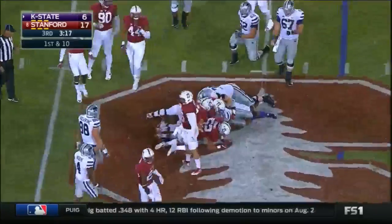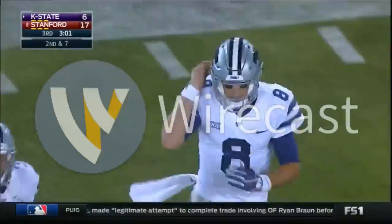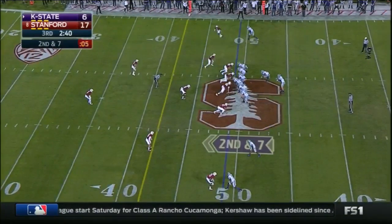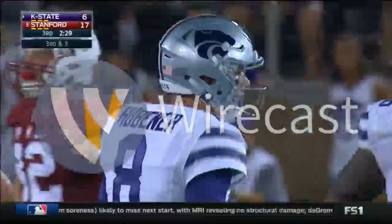And another flag. Prior to the snap, delay of game, offense, 5-yard penalty, still first down. Now, as a former quarterback, when you see something like this happen, I know that Ertz is young. What's actually going on in his mind that prohibited him from getting the play off in time? Well, too much. There's too much to explain. That's the problem. There's too much going on in his mind.